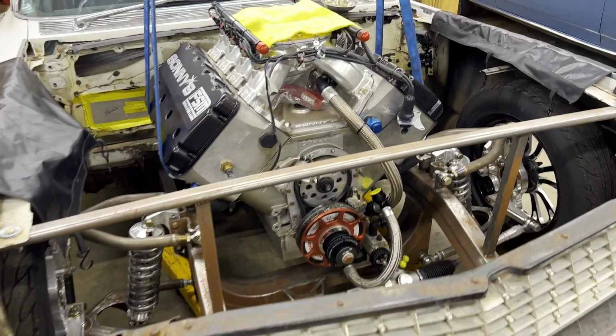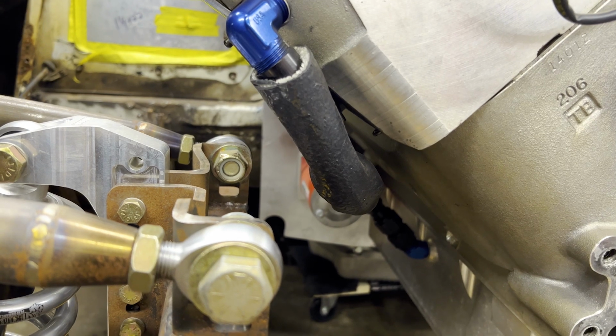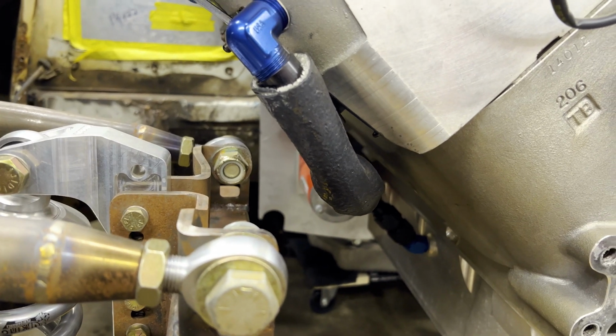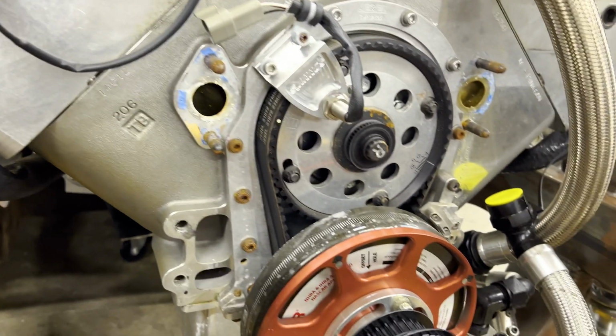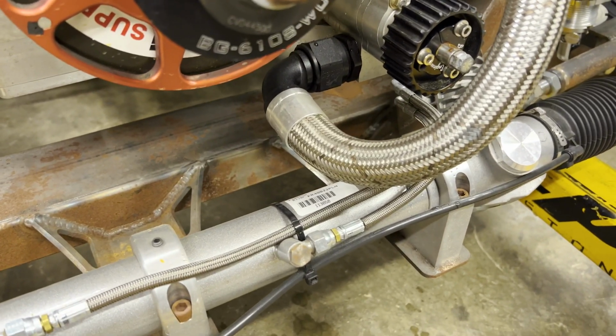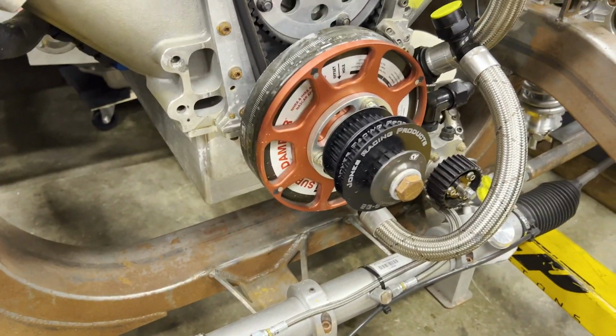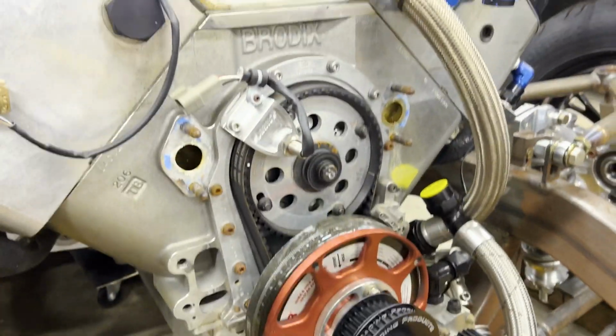Take a look at the issues we've got here. The engine's not all the way down the chassis. You can already see where the cylinder head wants to come right down on top of the A-arm mount. And our dry sump pump is going to get into the steering rack. Now the dry sump pump's no big deal. You could reconfigure that, you could move it.